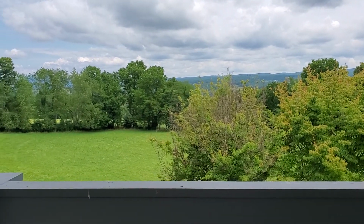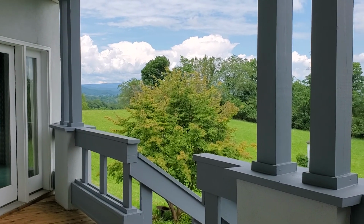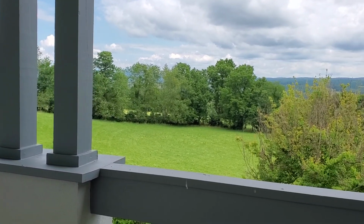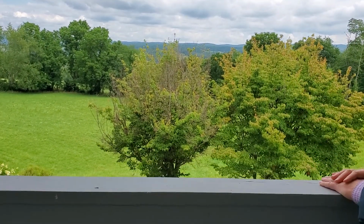It's a nice covered area. Take in the views whether it's raining or sun. And this gives you a nice view shed of the private gardens in the back and the fields beyond.